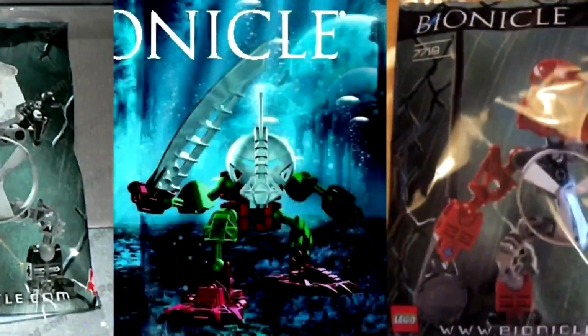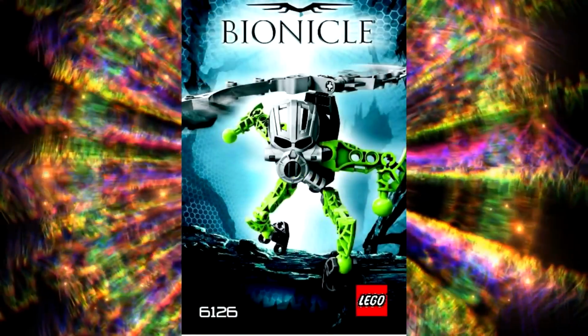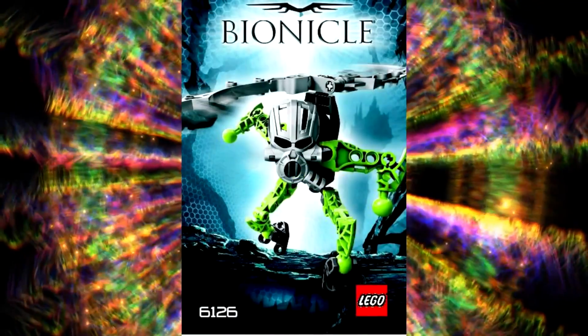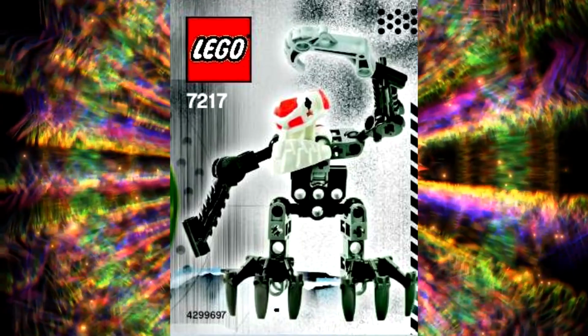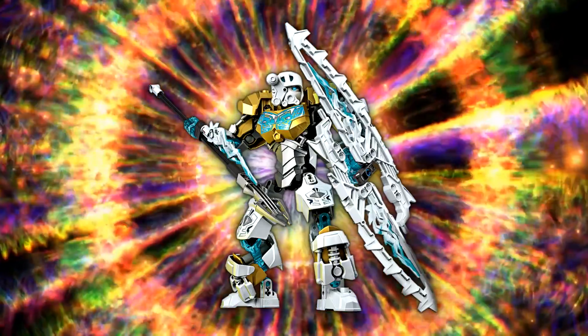Oh no! The good guy and bad guy polybags. These sets are shitty, but they don't really come off as actual sets since they were promotions and freebies. But we found them worthy of mention, so here are all the good guy and bad guy sets. Another honorable mention would be the 2015 Kopaka.